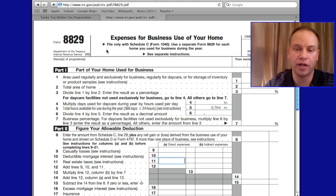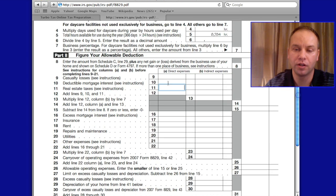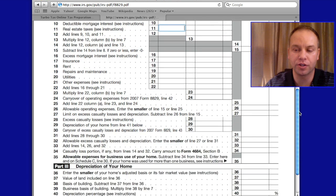Again, 8829. It's a one-page form. This gets attached to your regular 1040, the one that you're used to submitting to the IRS. And we can see in Part 1 here, it's going to ask questions about your home, the size of the home. That's so it gets the percentage of the deductions like I talked about before. Part 2 is where you're going to be entering all these expenses. You're going to put it into these lines, and it's going to populate these boxes over here to come up with a grand total of how much your deduction is going to be.